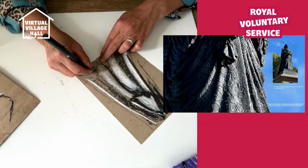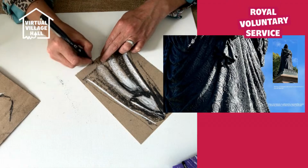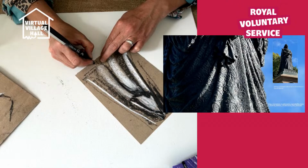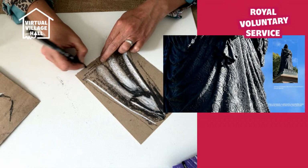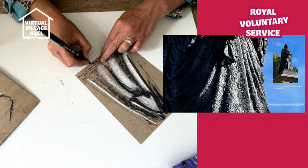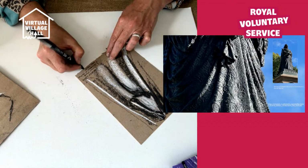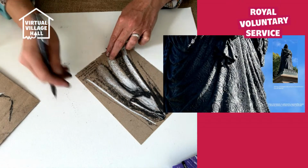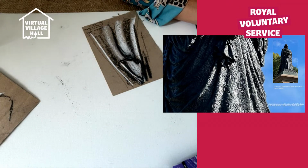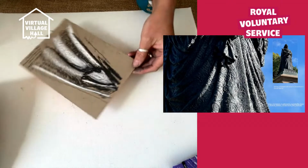So that's the Virtual Village Hall, Artist in Focus, and that was 3 minutes, chalk, fold detail of statues, robes. If you want to make a note that it was Queen Victoria, statue of Queen Victoria, you can. Oh, and then the date's quite good as well. Just helps you chart your progress. Okay. So I think that's it for our art session done for today.